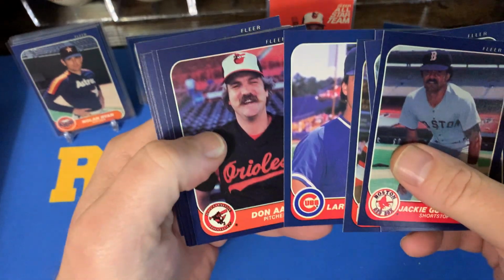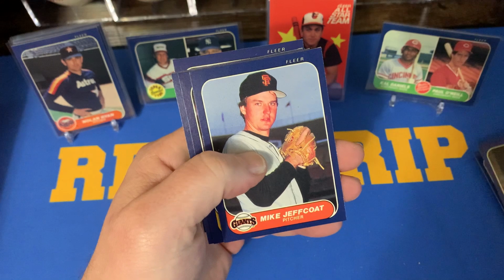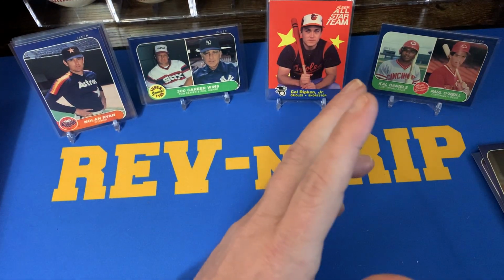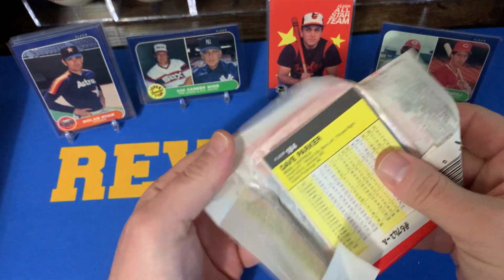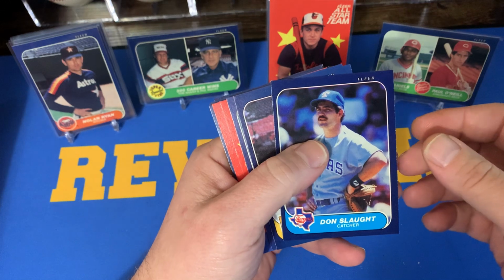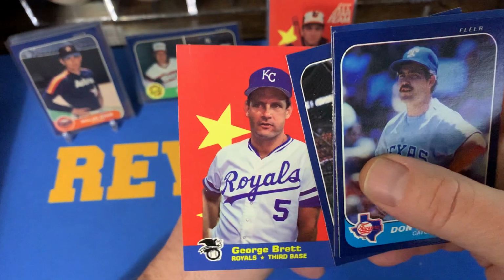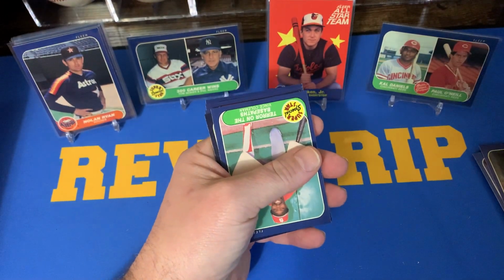Ron Kittle. Don Aase. Jose Uribe, Frank Viola, Lee Smith, badly off center, Spike Owen, Tony Phillips. Those were the worst off center yet. Dave Parker on the back of this one. What team is he with this year? Pirates. Don Slaught. Tony Pena. Mike Scott. We got an All-Star card coming up. Alfredo Griffin. George Brett. And that has got some wonky line right down the side of it. If y'all can, I don't know if y'all can. There. See that line all the way? It's cool, though. Cool card.